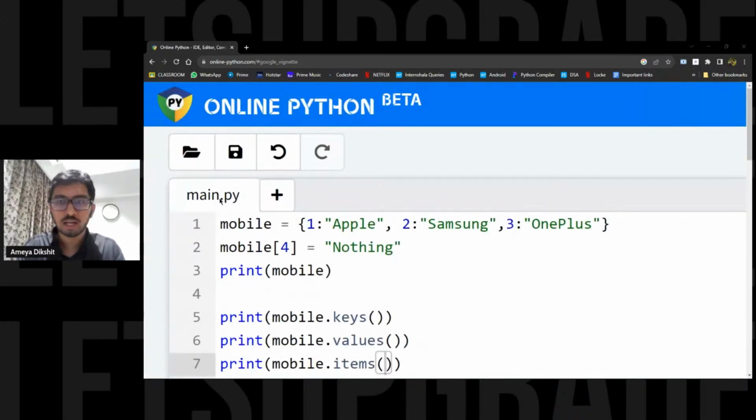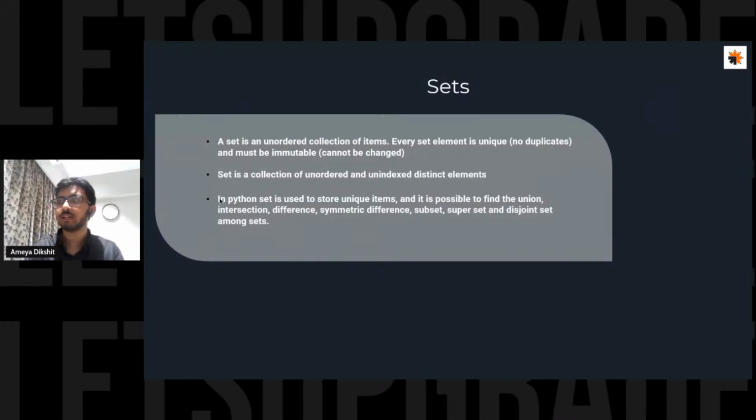Coming on to the last data type, that is the sets. Now sets have similar syntax with dictionary. Like we have the curly brackets, but here there are no key value pairs. Here it just contains the data. But elements of sets are unique. Like you cannot add two repetitive values in this set.